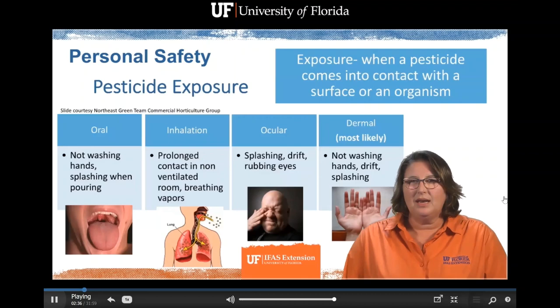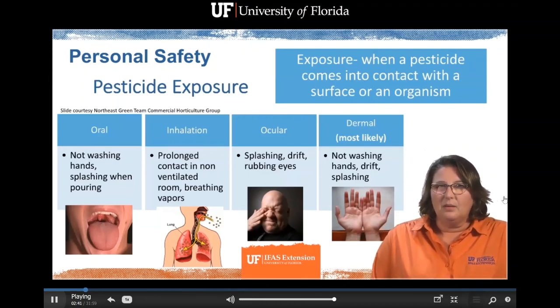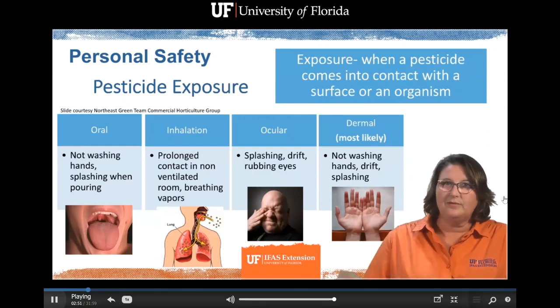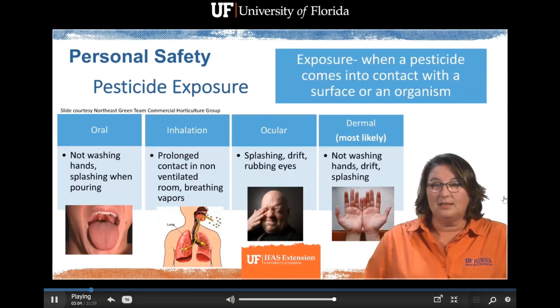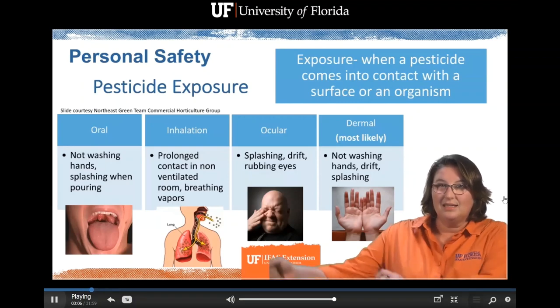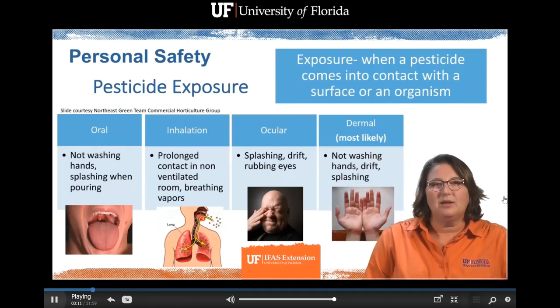So how can you get exposure to some of these chemicals? Well, it can come in through your mouth, orally. You can inhale it. Rubbing your eyes can get it in your eyes, or it can spray drift into your eyes, or through your skin. Your mouth, some people think, well, how can it get in my mouth unless I drink it? Well, a couple of ways. I've seen people who pour pesticides with one eye closed and their mouth open, and it can splash back into their mouth.